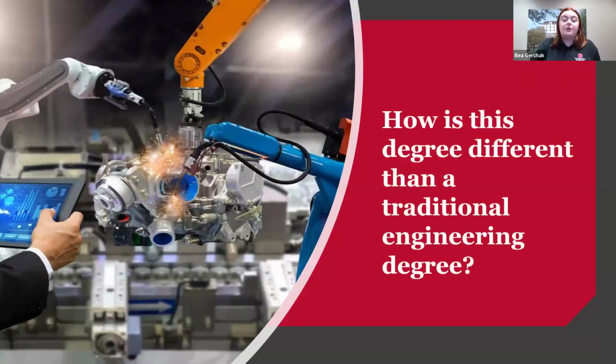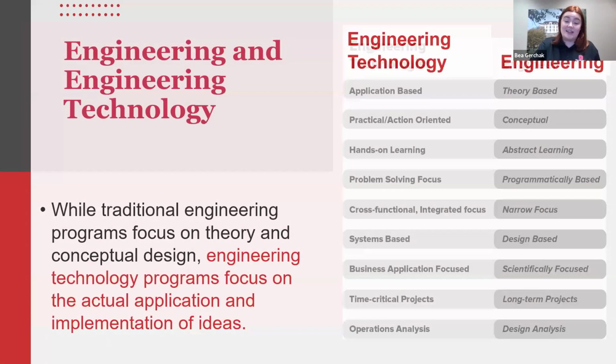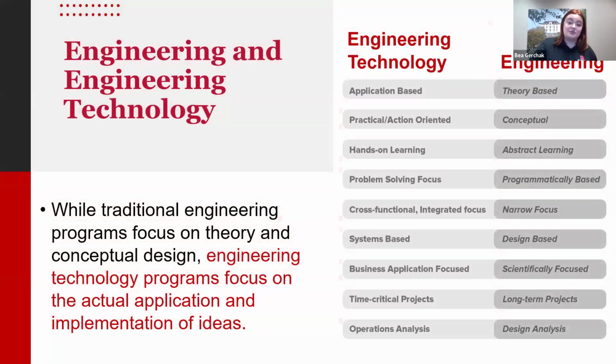Now, how is this program different from the traditional engineering degree? This is a question we often get asked. The engineering technology degree is more hands-on. We're looking for learners who like learning hands-on. The traditional engineering route is more theory-based, more conceptual, abstract learning, whereas the engineering technology is very practical. It's hands-on, application-based. So engineering technology focuses on the actual application and implementation of ideas, whereas traditional engineering is more about design, theory-based, very conceptual.